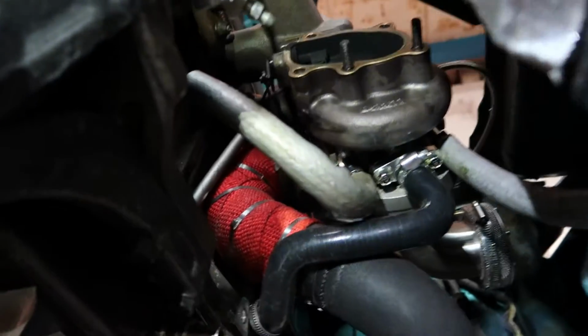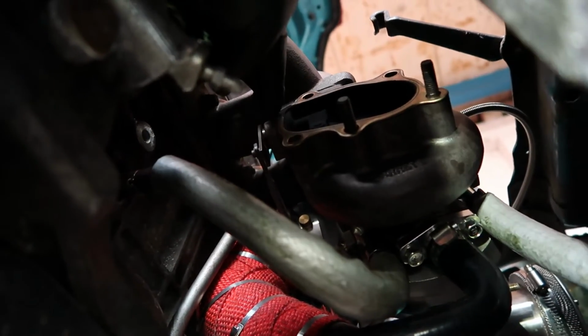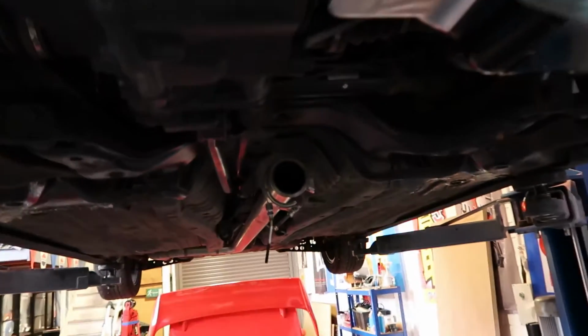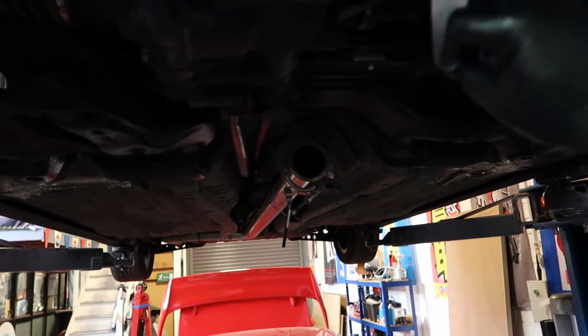Well, that was a bit of fun. Looks like we got a little bit of gasket blow there, but overall not too bad. Now this is peeling off, so we'll just take it off, save the hassle. We're going to replace that with some gold stuff, because this was just not sticking.